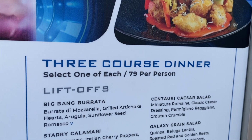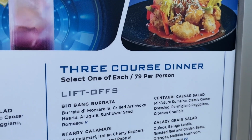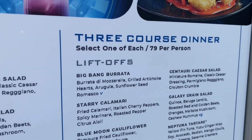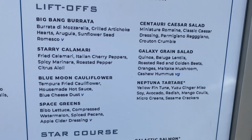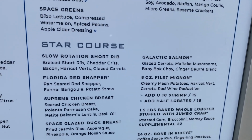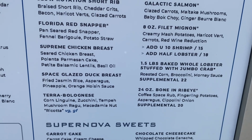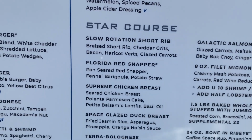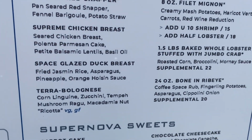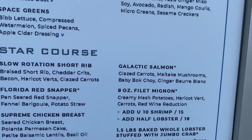So for dinner, it kind of changes from a 2-course lunch to a 3-course dinner, so that's $79 per person. Same situation where you get to pick one of each, so it includes a lift-off, a lot of the same options, as well as your star course, your entrees. And they added some additional things to the menu for their dinner, including a short rib, the snapper, the duck breast, a bone-in ribeye, a lobster with jumbo crab, and a filet mignon.